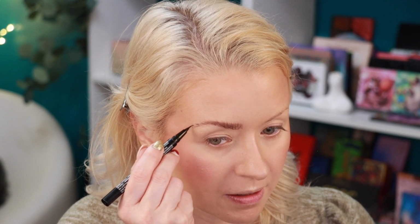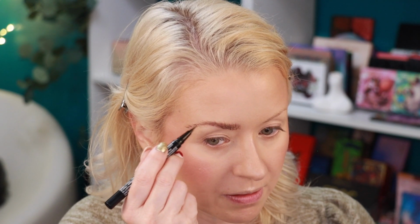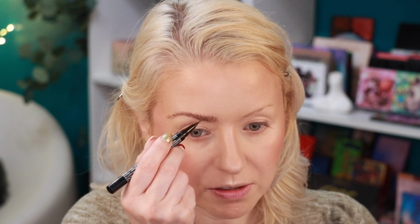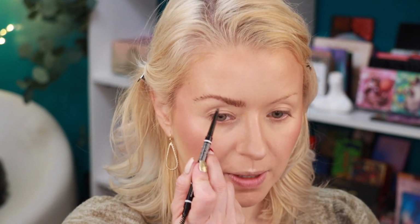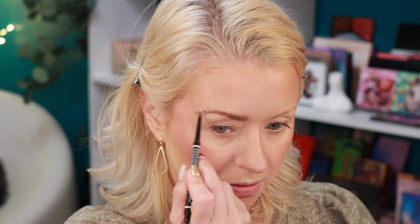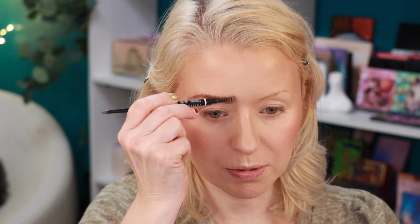So I just get the spoolie and start feathering stuff out. I also keep a little concealer brush handy so that I can clean up the edges a little bit. A little brush like this, and I go back in with the pencil if I need to. And there you go, just something like that. That's pretty much what I do.